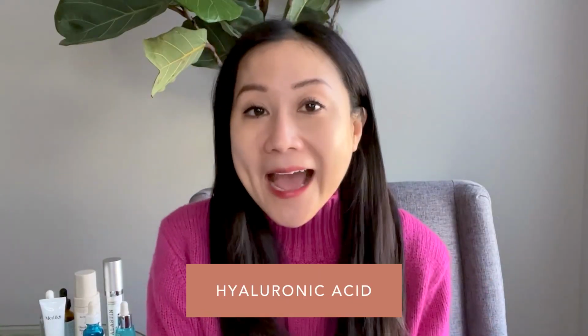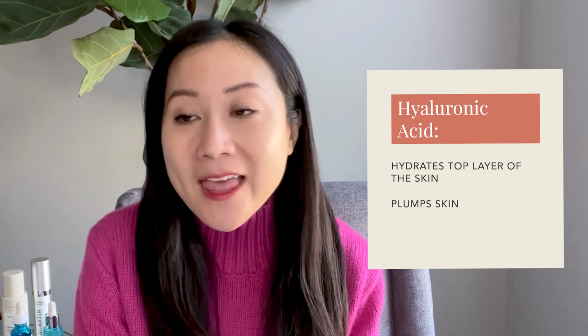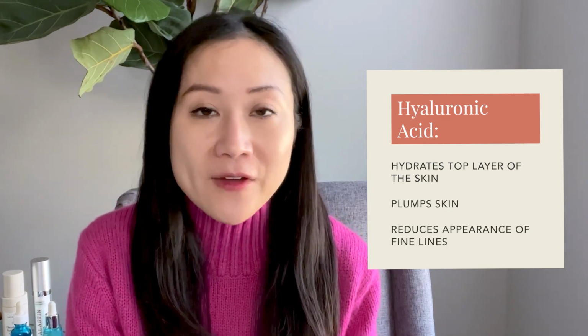Now, hyaluronic acid, I think, is something that you can certainly consider adding into your routine. Hyaluronic acid is a very popular ingredient in a lot of products these days. It acts as a humectant, helping to hydrate the superficial layer of the skin, and by doing that, it's going to plump your skin. It's going to temporarily reduce the appearance of fine lines and wrinkles.